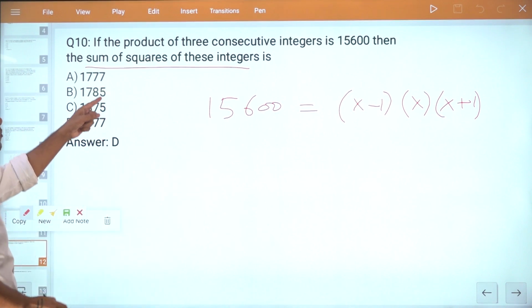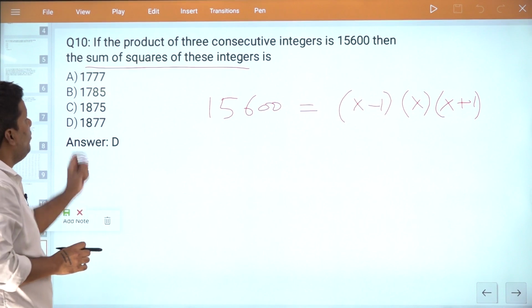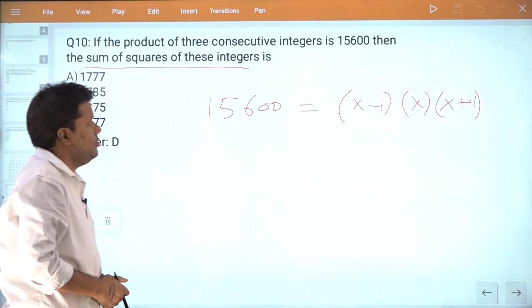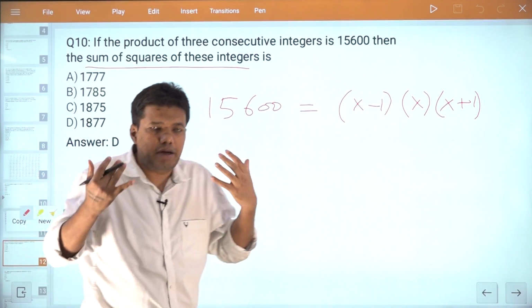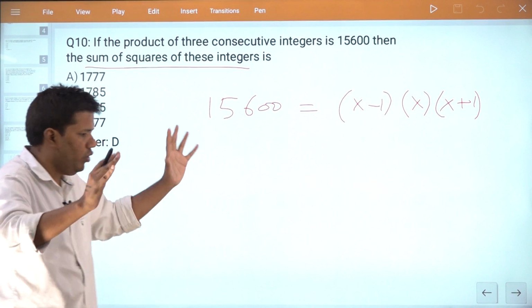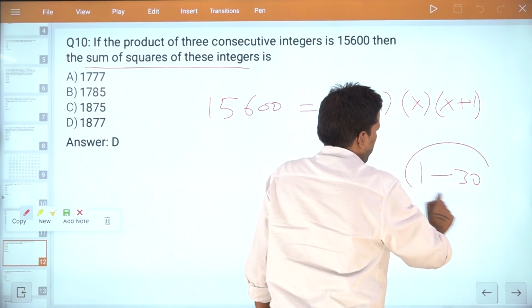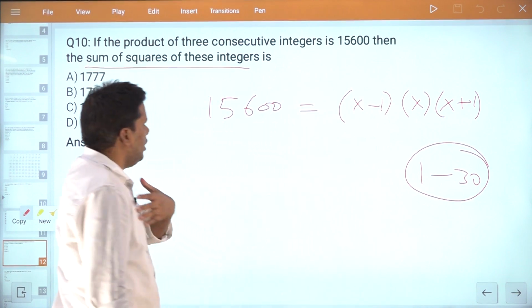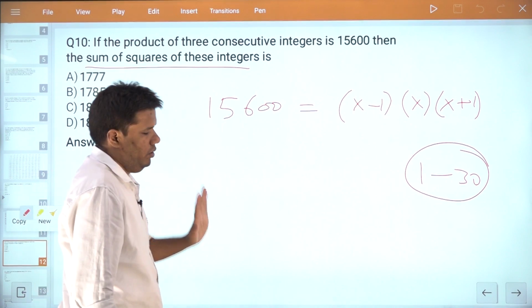Let's see the question. They have not given the numbers. If they would give you the numbers, you would do it by options. But they are asking the sum of the squares of these integers. See, now this question can be approached 2 ways. One, let's say your cognitive skill, you're very much familiar with numbers. You know all the squares from 1 to 30, right? You are very good in calculation. Then those kind of people will do it immediately.